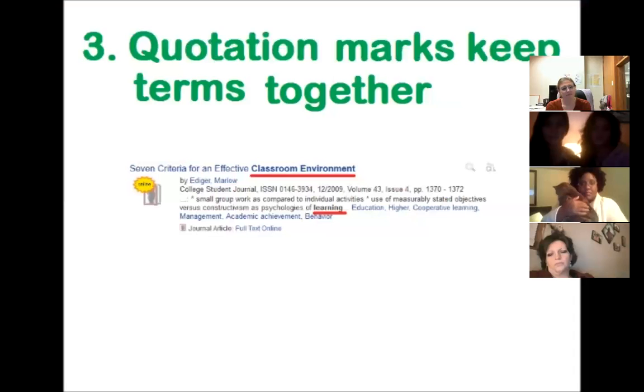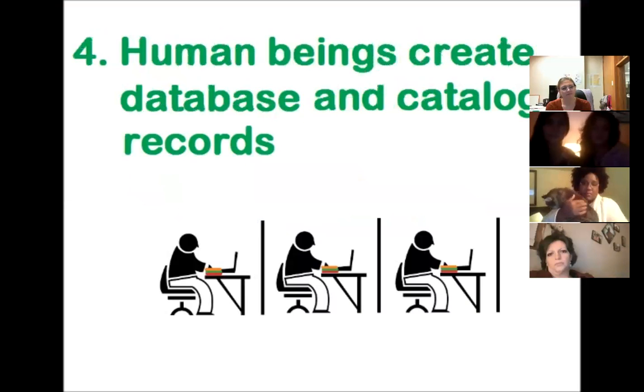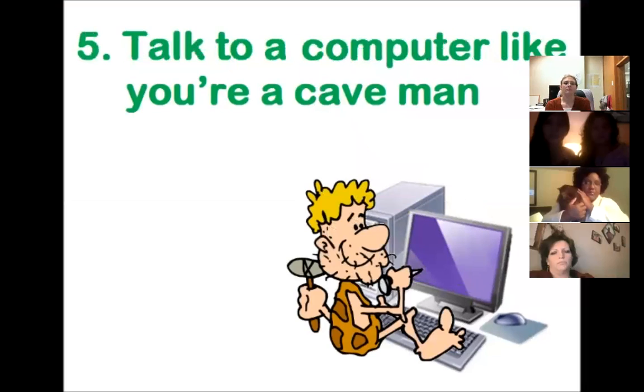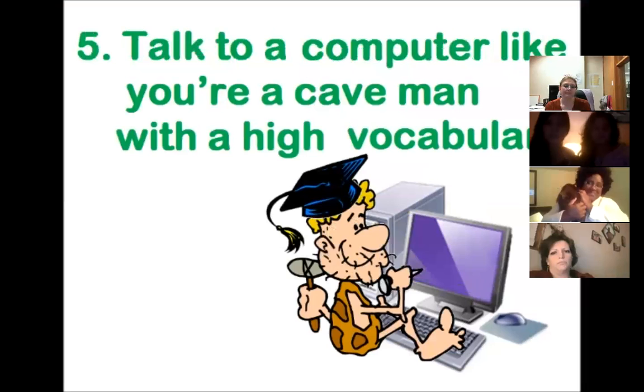Now, when you're picking what terms to use, particularly in a catalog or a database, you need to know something. Real live human beings create database and catalog records. Right now, sitting in cubicles are teams of people with stacks of books and journals next to them who are typing into a computer things like title and author and subject terms. These real live human beings all went to college. Plus, they're indexing scholarly stuff, so guess what they're going to use? That's right, a college-level vocabulary. This, coupled with your understanding that computers are stupid, means that when you put search terms in a box, it helps to talk to a computer like you're a caveman with a high vocabulary.